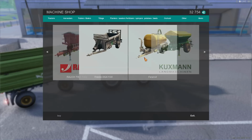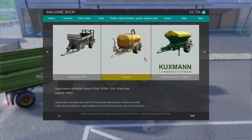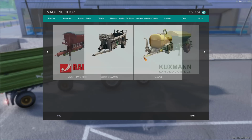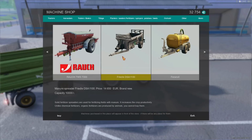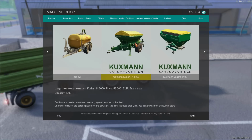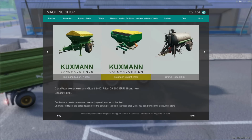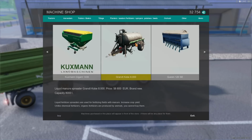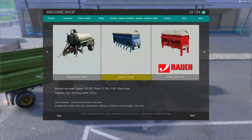This is for slurry. We have both slurry and this, but later on, you have to buy the thingamajigger. We could buy one of those for $58,000. Okay, that's not happening. These are all chemical fertilizers. There's another slurry. Lime spreader.